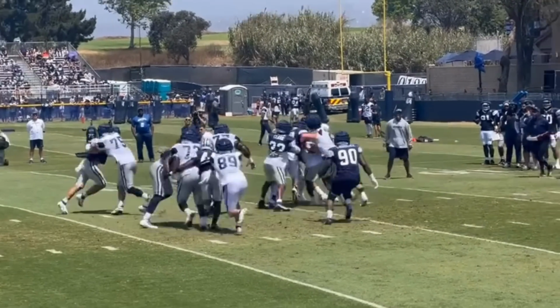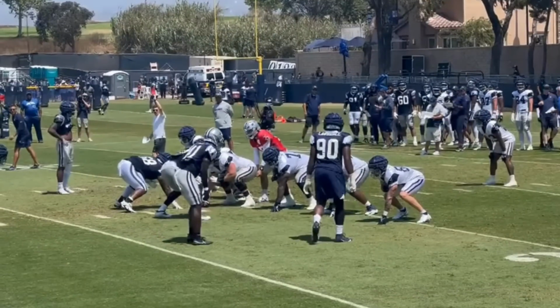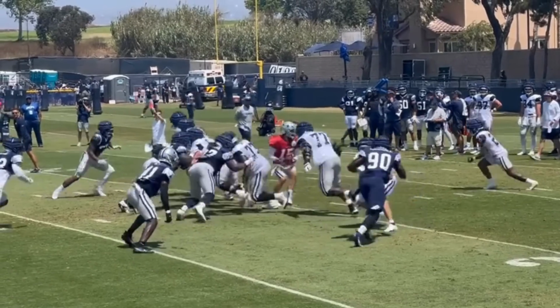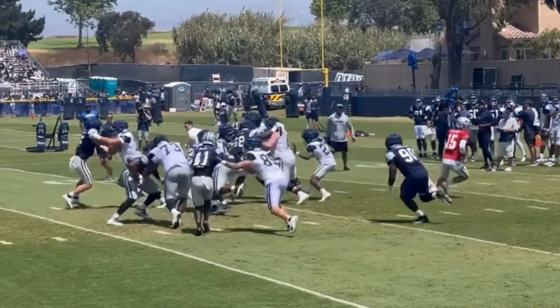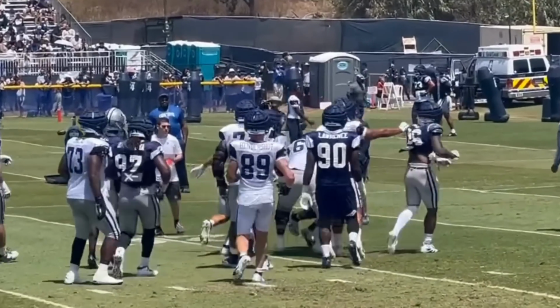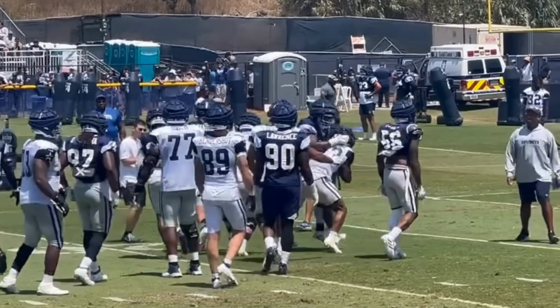Now, Mazi Smith once again blows this play up, and trust me, that was not the point of this video. I was not trying to focus in on Mazi Smith, but I think this is now the second time we're kind of pointing him out. Once again, he does a really nice job. He crushes, it looks like Tyler Biadasz. We'll see that number here in a second. It is Biadasz. He crushes him.